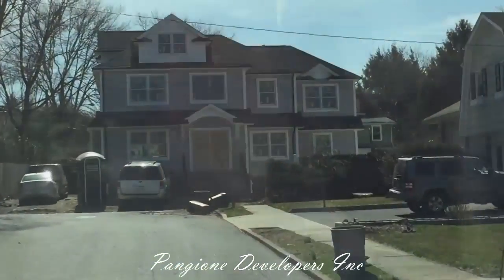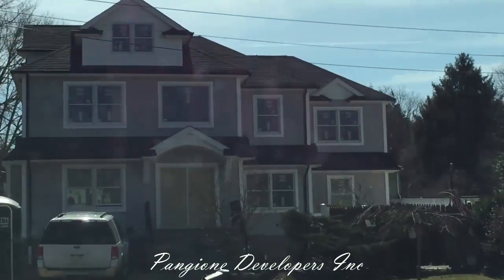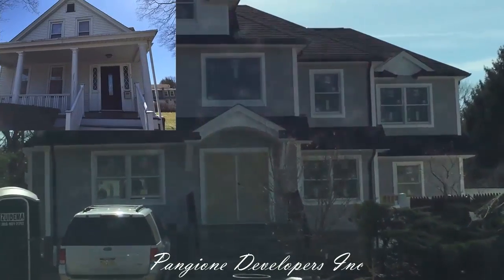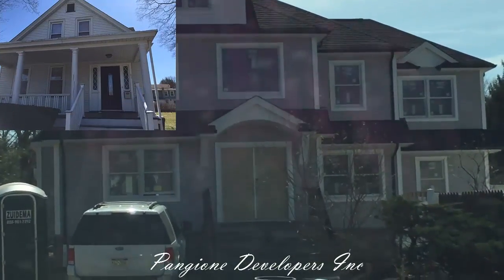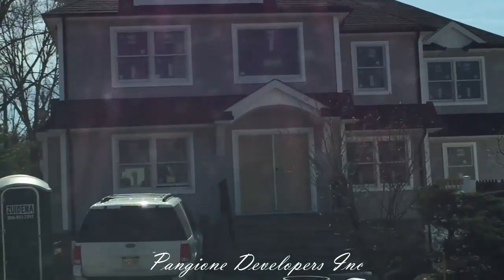All right, guys, so we're pulling up to the house now. Look at the size of this home. Right now I got a crew of about 10 guys in there working. This used to be a tiny little 1,100 square foot home. It's a little Cape Cod. Now look at the size of this project.